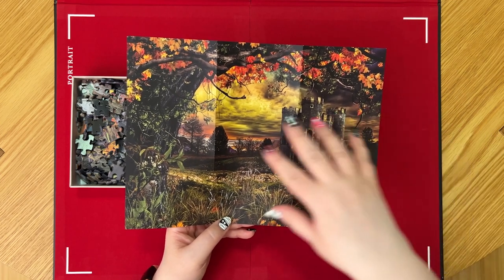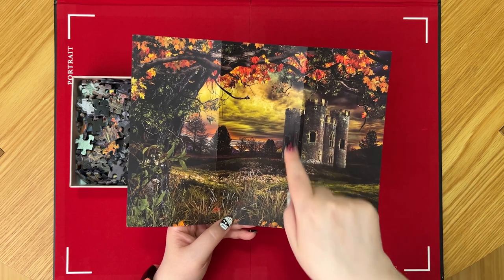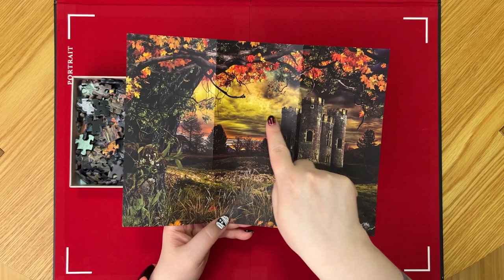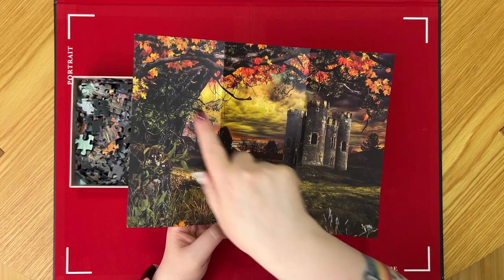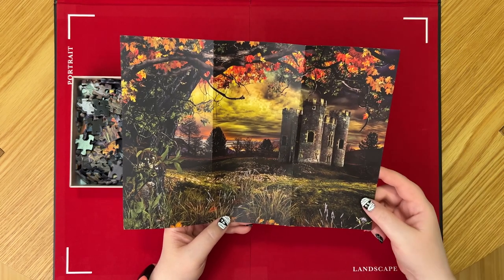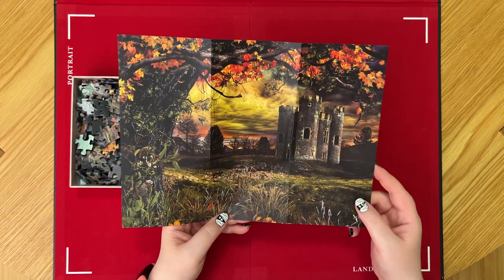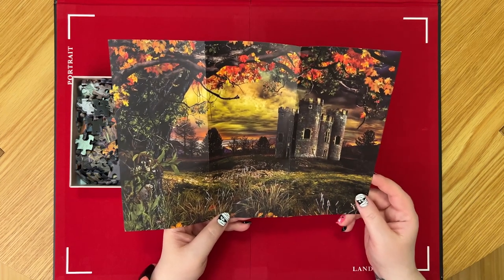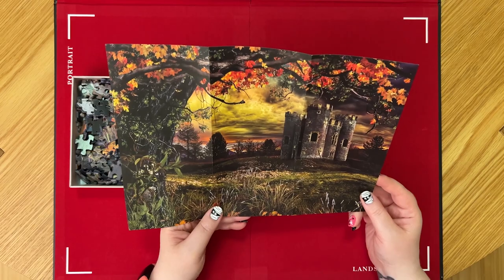And there are quite a few dark bits and pieces, but we've got this lovely bright yellowy sky here, so I might be able to pull those pieces out and maybe even the autumn leaves across the top. And I can probably pick out the castle, and maybe even the grass might stand out, but we'll just see how it goes.